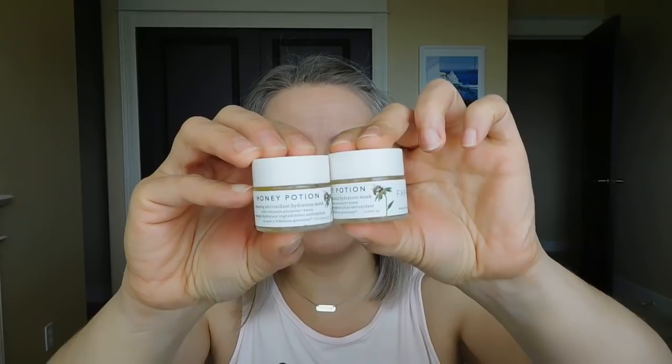Okay, yeah, these. The Pharmacy Honey Potion samples. I did a Mask Monday on this, fell in love, went out and bought the full size at full price from Sephora. Like I went into the store and I was like, I need this today. So I love this, needless to say. If you missed the Mask Monday for this one, I will link it down below. It is just one of the best hydrating masks that I've ever tried, and it is worth the $45 that it costs for the full size, hands down.